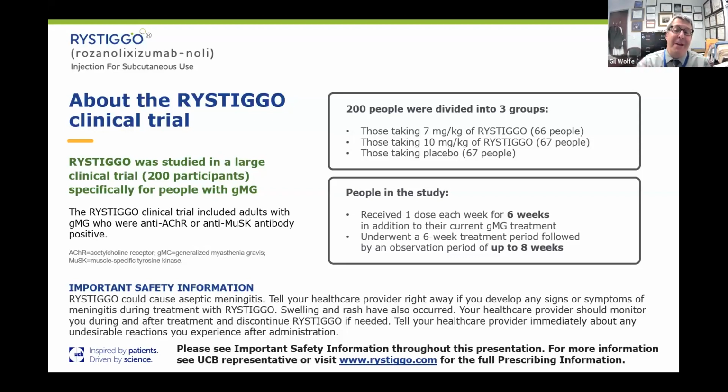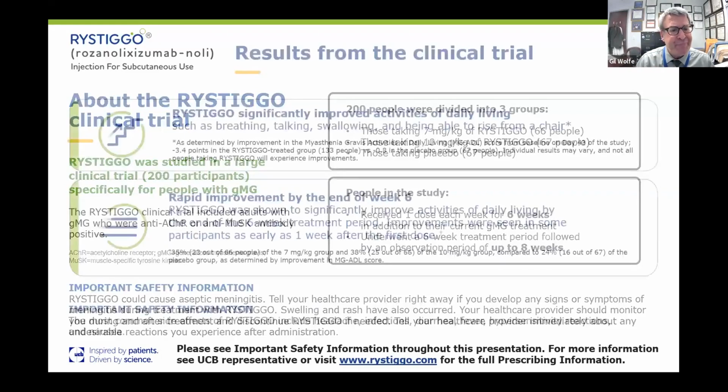And again, as I mentioned before, they received one dose every week for 6 weeks, and then they underwent an observation period of up to 8 weeks to see how they were doing. And patients could be retreated with a subsequent cycle beyond that period of time. But the primary outcome was done at day 42, after that initial cycle of 6 weeks. 6 times 7 is 42. It was actually day 43, but anyway, basically 6 weeks. And it included both receptor antibody and MuSK antibody positive patients.